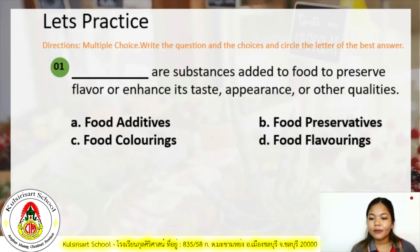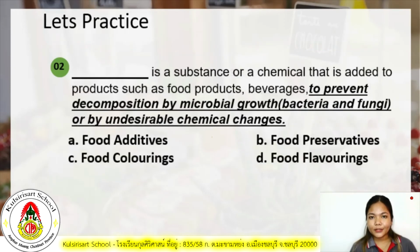So for number 1, we have: blank or substances added to food to preserve, flavor, or enhance its taste, appearance, or other qualities. Again, let me repeat. Blank or substances added to food to preserve, flavor, or enhance its taste, appearance, or other qualities. Is it letter A, food additives, letter B, food preservatives, letter C, food colorings, or letter D, food flavorings? Let's proceed to number 2.